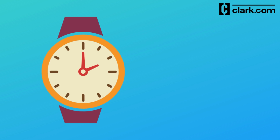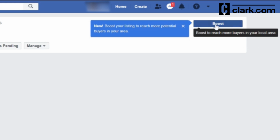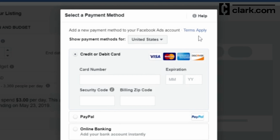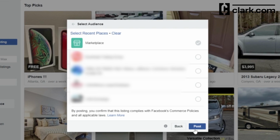Waiting can be hard, and we didn't get any messages for a day and a half after posting our item. You can boost your post on Facebook Marketplace by making it an ad. You just set your budget, the amount of time you want the ad to run, then pay Facebook to boost your listing. You can also widen the area where you want to sell or join local exchange groups to post your item in as well.